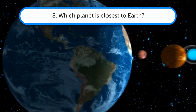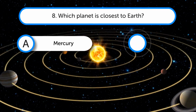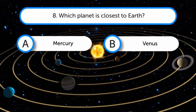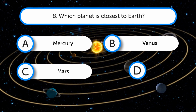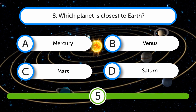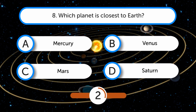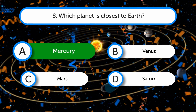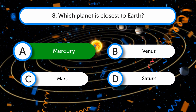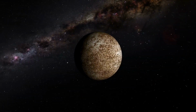Which planet is closest to Earth? A. Mercury, B. Venus, C. Mars, D. Saturn. Although a lot of people think it's Venus, keen physicists have calculated that it's actually Mercury that holds the spot as Earth's closest neighbor.